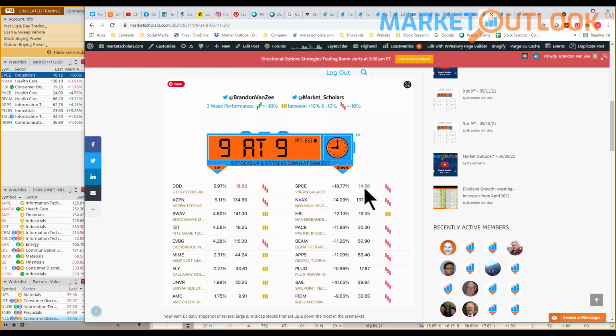And they weren't alone. In fact, out of these 9 stocks that were down basically double digits pre-market, only two of them actually finished lower at the end of the day, and that was Novavax and Hanes Brands. Both of those had pretty ugly days. They finished maybe a little better than where they were trading pre-market, but they both finished down double-digit percentages.